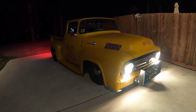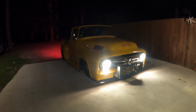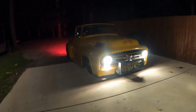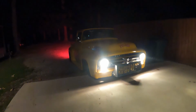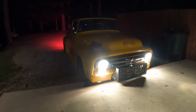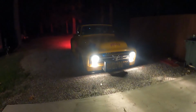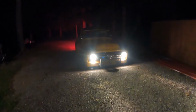Well, the time is here. It is bright and early, before 5 a.m. on a Saturday morning, and we're doing the trip. We're going to Bonneville and Gil's Speed and Design F100. So on our way to Oklahoma today, we'll show you some of the sights along the way of our journey.